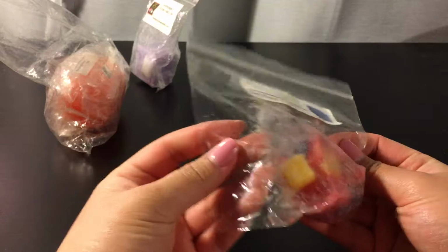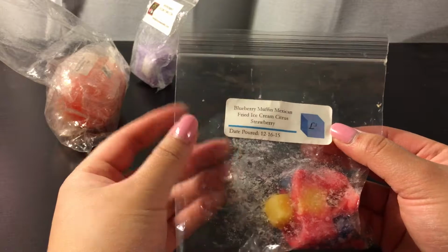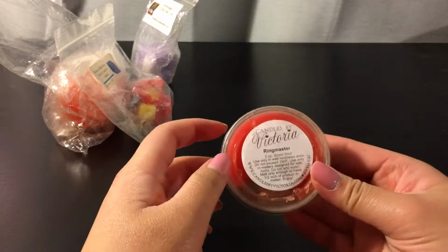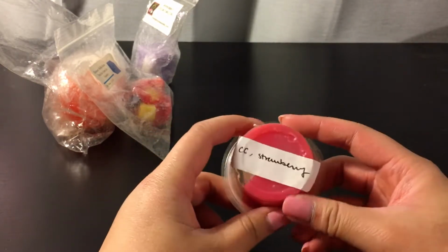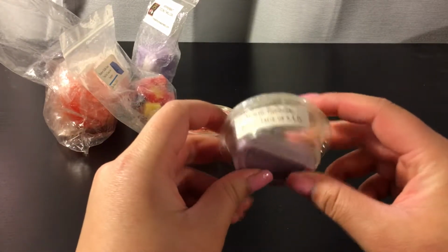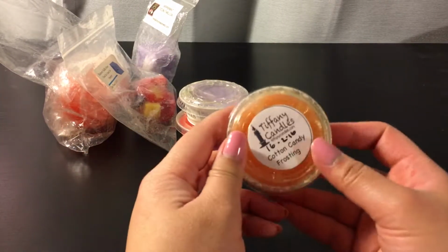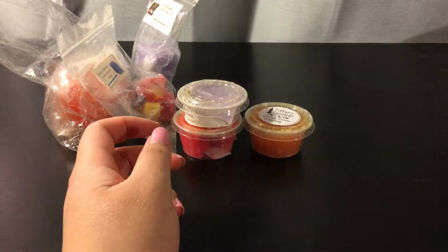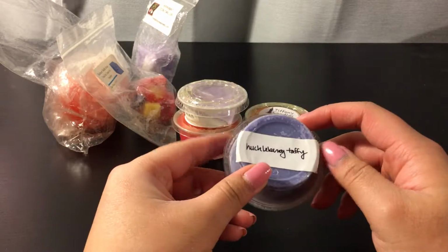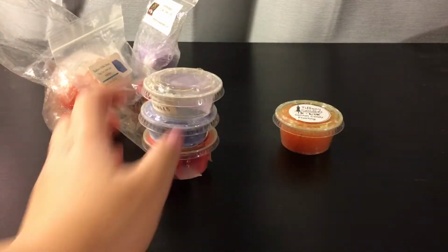Then I have this little last chunk from a chunk heart from L3 in Blueberry Muffin Mexican Fried Ice Cream Citrus Strawberry. This is a really good blend. Then I have Ringmaster from Candles by Victoria, which is a blend of cotton candy and strawberry. A VCS scent shot in Spoiled Stepsister. I have half of this one and I don't have the scent description. I have a Tiffany Candles scent shot in cotton candy frosting. I have a scent shot from Tiffany Candles in Little Cinder Girl, and this is Huckleberry Taffy. Oh my gosh. Okay.